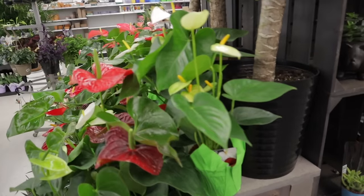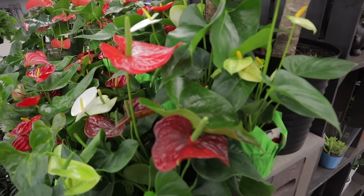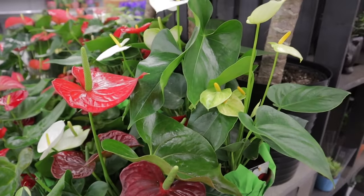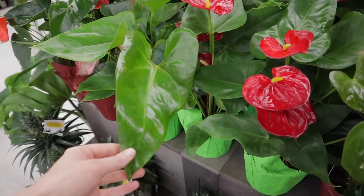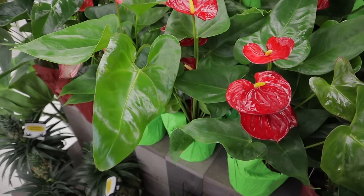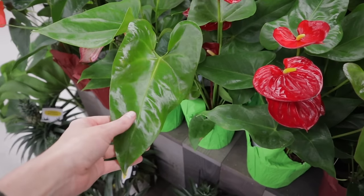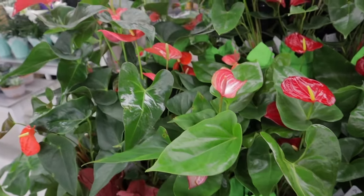All right, so here we have anthurium, and these are some of the largest anthurium flowers and blooms that I've seen. They have white ones. I mean, look at these big anthurium leaves. They actually look like some of the beautiful tropical anthurium, the more uncommon varieties that I like to collect when the leaves are this big. It looks similar to them.